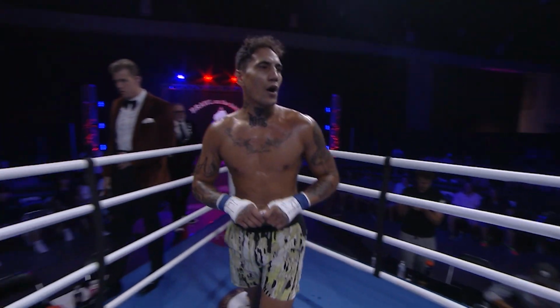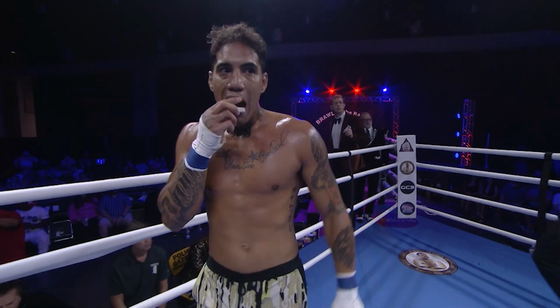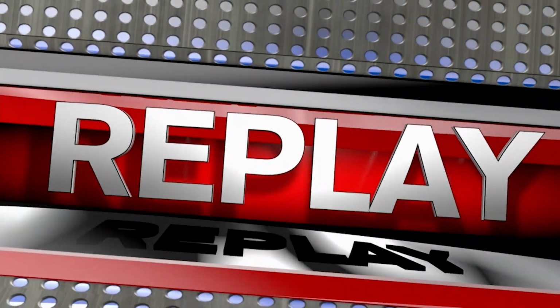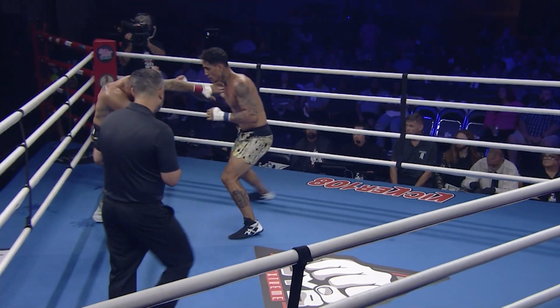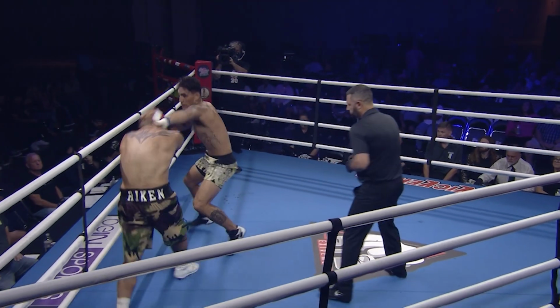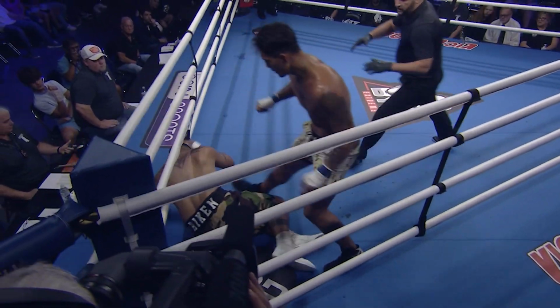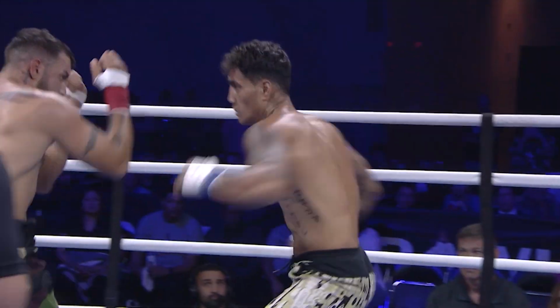Take a look at how Kanekoa finished it. It was around where not a lot was landing cleanly, and then Kanekoa was trying. Kanekoa was a more aggressive guy, and finally he got some shots in there. So yeah, he doesn't take too many clean shots here, but it seems like he was just overwhelmed, took some shots maybe to the side of the ear.